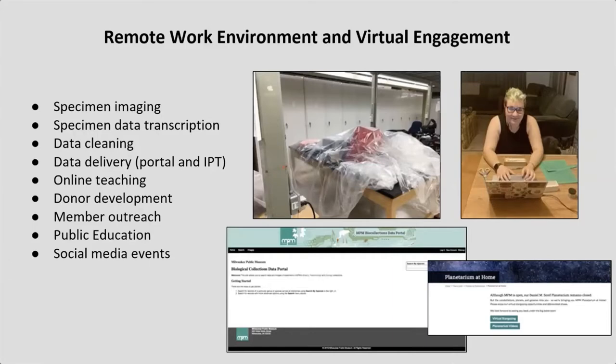Despite the abrupt loss of access to our collections and research spaces and also suspension of public programming, we managed to have a relatively productive quarter and moved forward on specimen imaging, remote data transcription and cleaning. We also set up a Symbiota portal, so records currently housed in our EMu database could be made available online. And this was a really big infrastructure advancement for MPM. And so far we have records from geology, botany, and some from zoology out there. So I encourage you to check it out if you can.